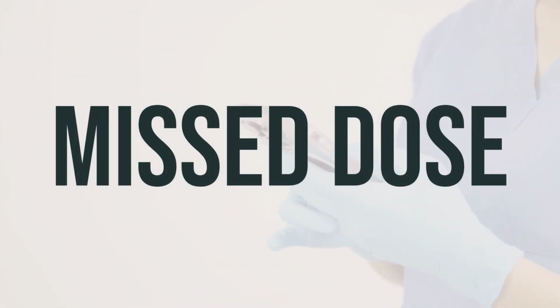If you forget to take a dose of Lenvatinib capsule and there are more than 12 hours until your next scheduled dose, take the missed dose as soon as you remember. However, if it is less than 12 hours until your next dose, it is best to skip the missed dose and just take your next dose at the usual time. It's important not to take a double dose to make up for the missed one.